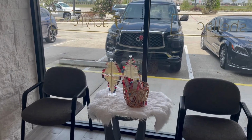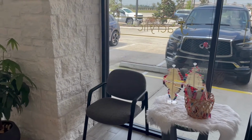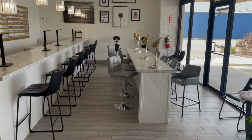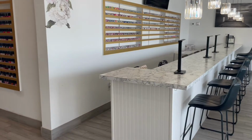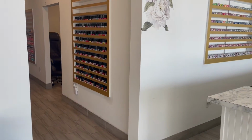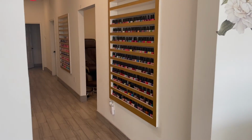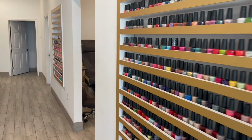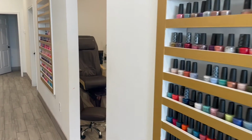I was welcomed with a smile, and the manager asked me if I was going to have a manicure or a pedicure. If I was having a manicure, I would take a seat in one of those little stools. A pedicure, you walk back to this room and you get to choose a place to sit. And if you're doing a manicure and a pedicure, they actually can do it at the same time.